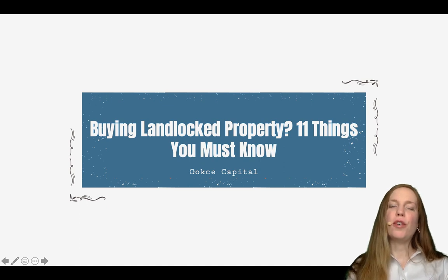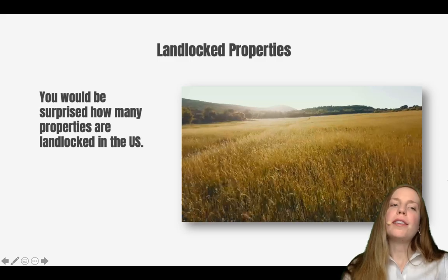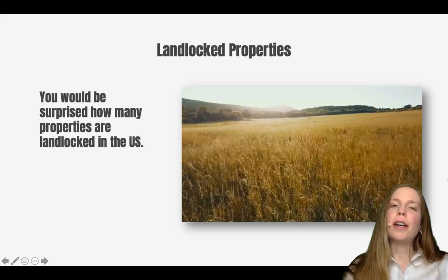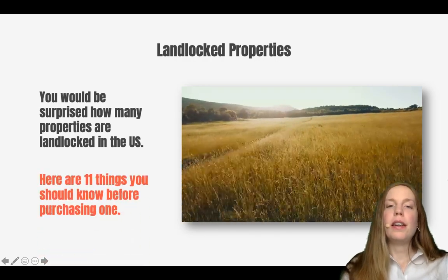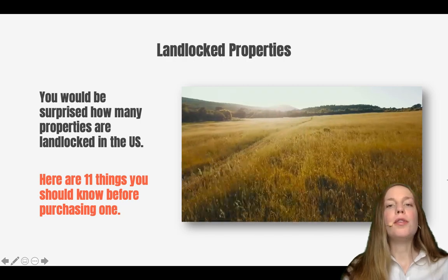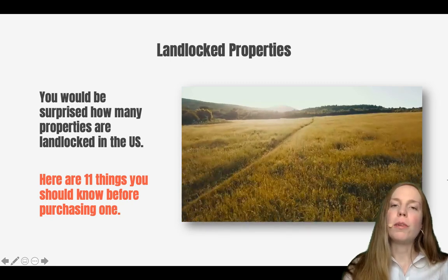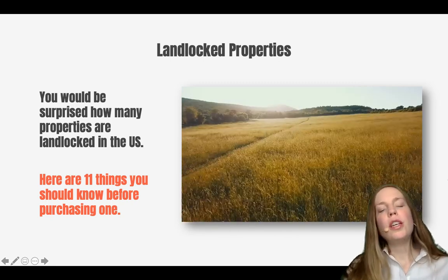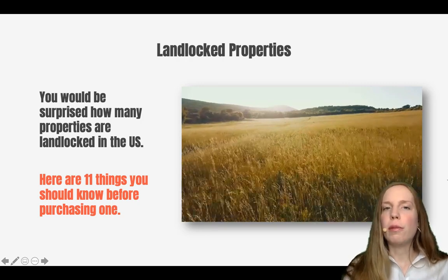Today we're going over buying landlocked properties and the 11 things you should know before you go ahead and purchase. You'd be surprised at how many properties are landlocked in the US, especially when you're looking at rural vacant land. You may think that this wouldn't be the case, but if you have been looking at a lot of rural parcels, you have probably already run across a couple landlocked properties. So if you're thinking of still purchasing one of these, here are 11 things that you should know before you go ahead with that purchase.